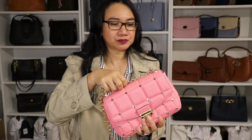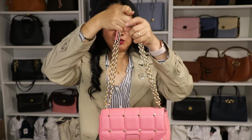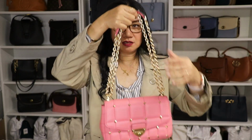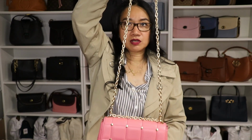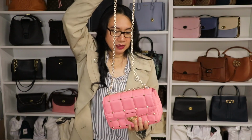But anyway, it comes with a long chain shoulder strap with leather detail, and the studs on this bag go from the front all the way to the top, and it has a gold D-ring. So this bag can be a shoulder bag or a long crossbody bag. You can see, look at that.